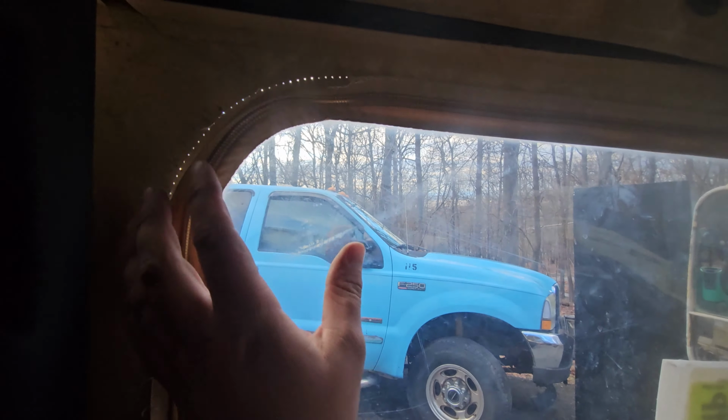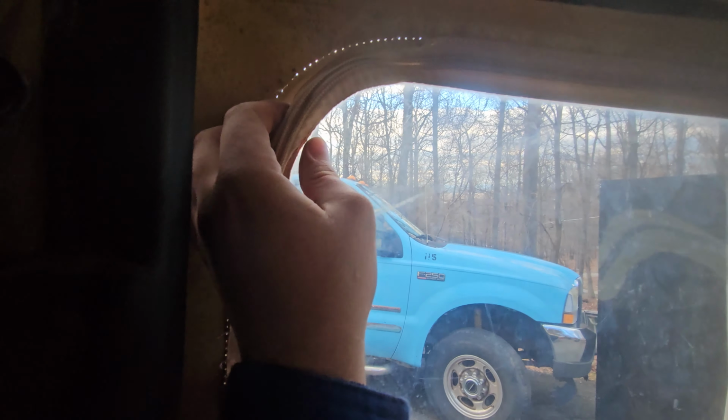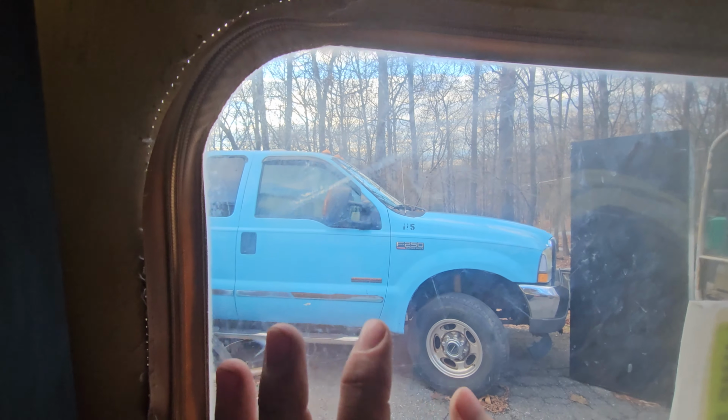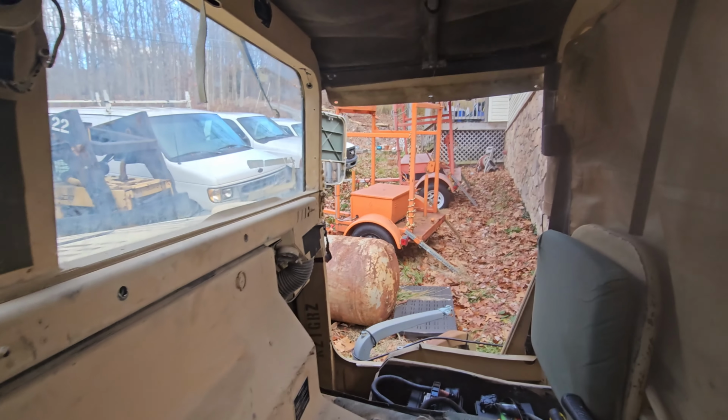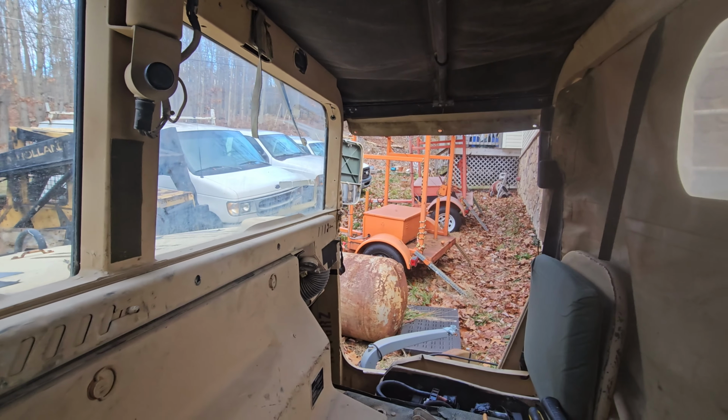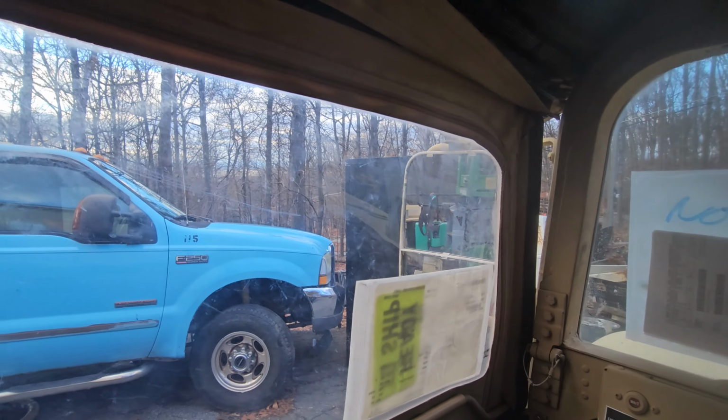A couple other things I've noticed while poking around. This zipper works, but the stitching's coming off, so I'll probably re-stitch this door. There is no door over there. I'll probably see if I can grab one door. Worst case, I grab two and I have a spare.